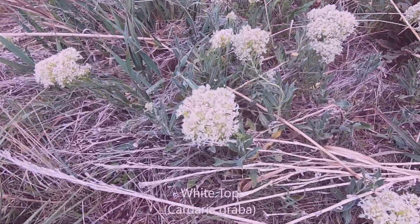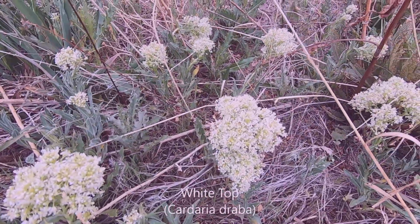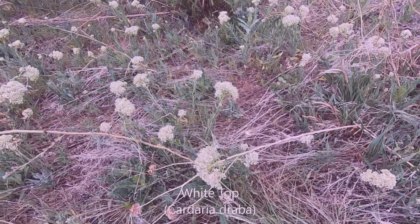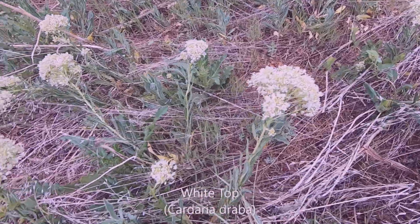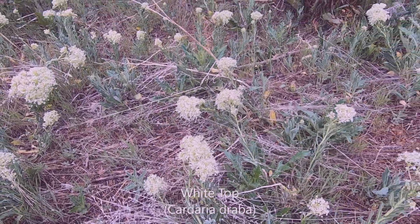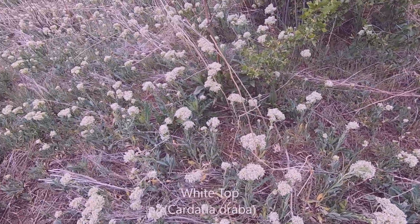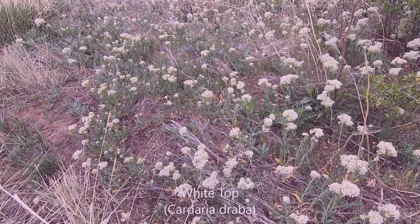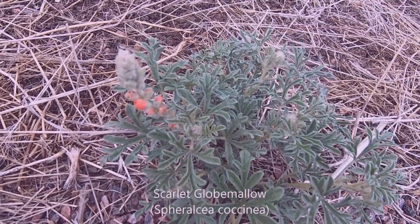Okay, so this is not white, but it is called white top. It's a weed, so actually you cannot find it in a wildflower book in the U.S., because it is considered a weed and not a wildflower. But it's rampant, and when it's blue, it spreads over a tremendously wide area, and it's a striking sight when you see that.